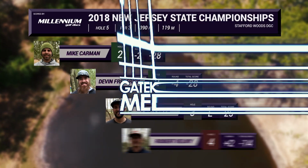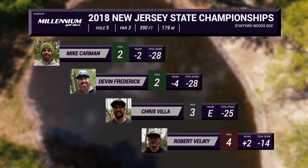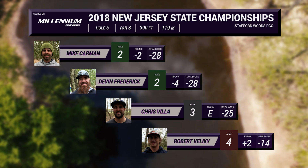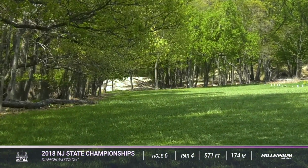Good hole there for both Mike and Devin, both getting the birdies, still tied up at 28 under. Comfortable birdies, too. Yeah, and Chris Villa with the par, he's now 3 strokes behind, and Robert with the only bogey. So moving to hole 6, par 4.